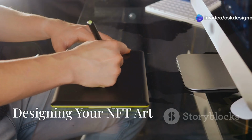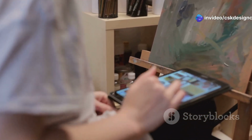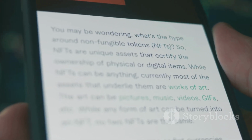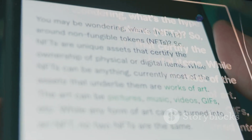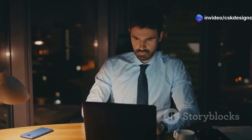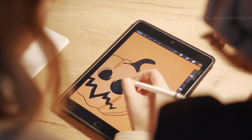This is where your creativity comes to life. Create something unique that reflects your style, whether it's a digital painting, a GIF, or even 3D art. Remember, the more original your work, the more likely it will stand out in a crowded market. And if you're not confident in your design skills, don't worry. You can collaborate with an experienced NFT artist to bring your vision to life.